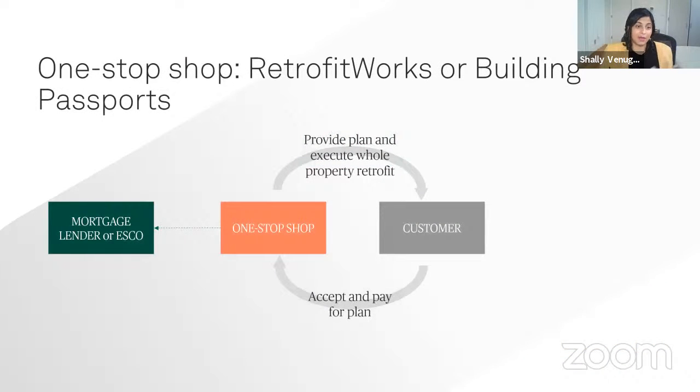Luckily, we have some solutions to these challenges for the consumer. And Anna, my colleague, is going to talk about some of them later on in her presentation. But there's also a third-party solution that can help. So Retrofit Works is a good example of a one-stop shop where a customer can go to Retrofit Works, and Retrofit Works can help them create a plan for their home.